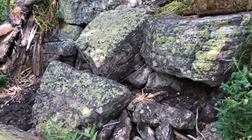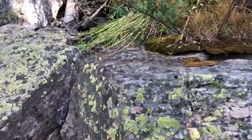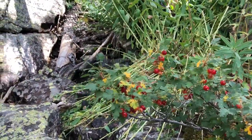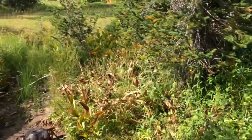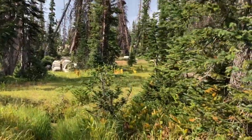Oh, so here's the spring I was hoping for. That is just dried up. Some more currants. The big fat ones are actually really good. The little skinny ones are bitter, bitter, bitter. But this had water in it not too long ago. The grass is still green.